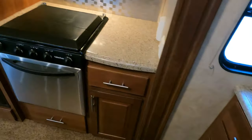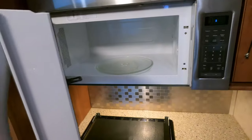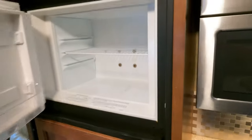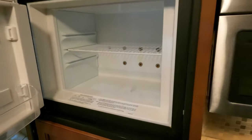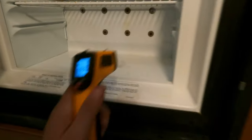I love all the storage in this middle kitchen, guys. You know, a lot of food prep area, a lot of storage. Three burner stovetop. Looks like it's been cooked on. Over the range microwave. Refrigerator, which probably hasn't gotten cold yet, but actually, yeah. Hang on. Fridge, I'm sure, is not cold yet, but yeah, 19 degrees in the freezer. That's actually cooling off very quick.